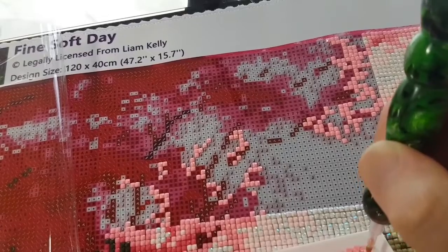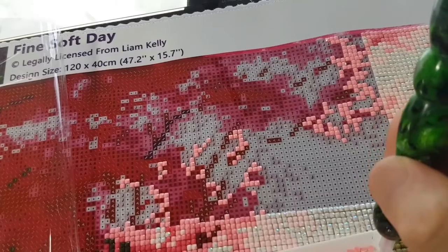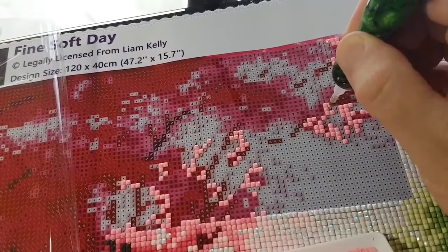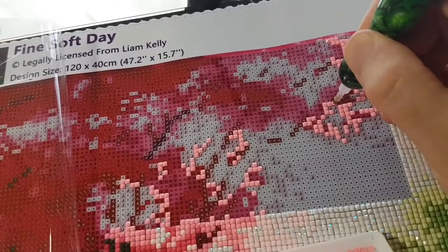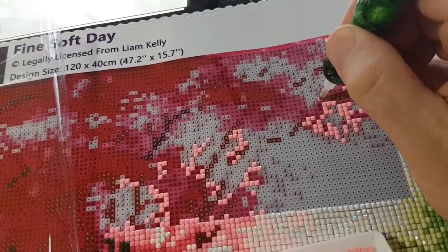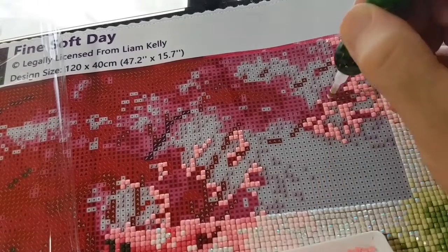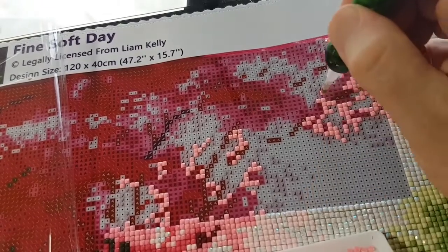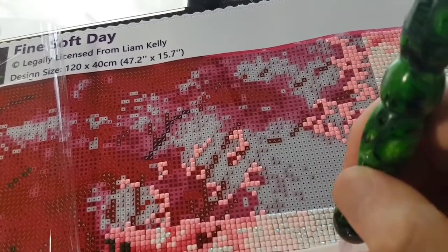Fine Soft Day kind of plays with light and dark, kind of gradients or opposites as you go along the canvas. It was really dark on the right hand side where I had started, the bottom right hand corner of the canvas, and then I worked my way over. Now we're on probably the brightest spot of the canvas where the sun's shining through the clearing clouds, or what this piece is trying to convey anyway. So yeah, it's a wonderful piece.